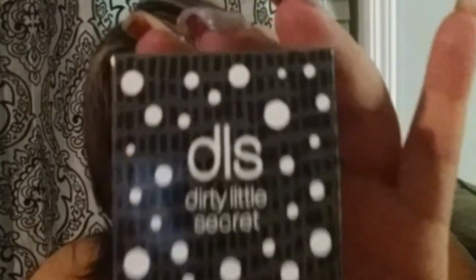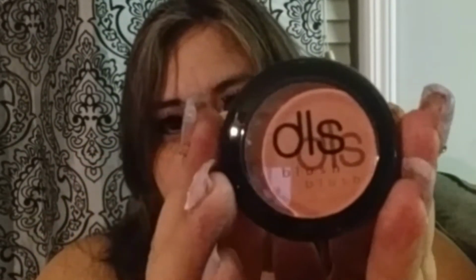And then, I got Dirty Little Secret. And it's a Kitty Pink. And it's a blush. I know my lighting sucks. I probably gotta do this upstairs in my bathroom. I just was too lazy to go up there. Let's try with the... I'm not putting it on right. I just wanted to see if you could see the... That's the color. I got that, and I love everything I got.